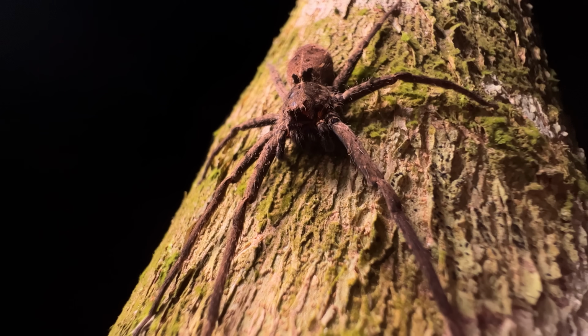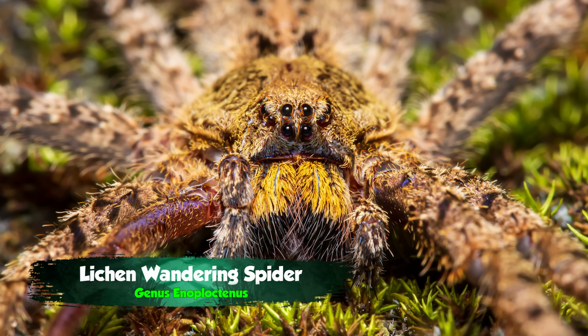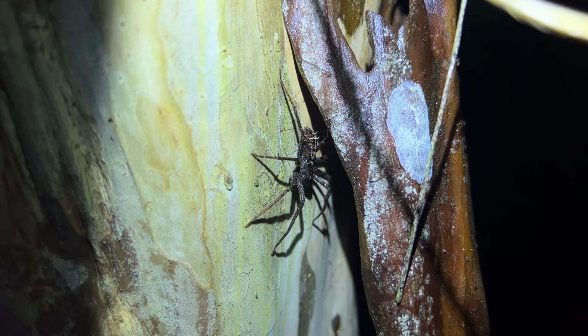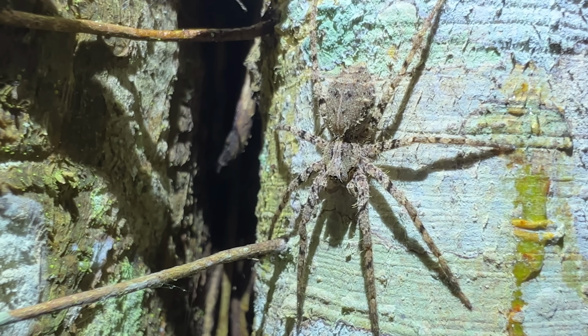Now it's getting real. This freaky looking spider is the Lykan wandering spider. As its name suggests, this is a true wandering spider, not a fake out like the bromeliad spider earlier. And this is one of those spiders I really wish there was more research into because these guys are gnarly. The wandering spiders in the genus Anoplotenus are some of the most insane ambush hunters in the rainforest.